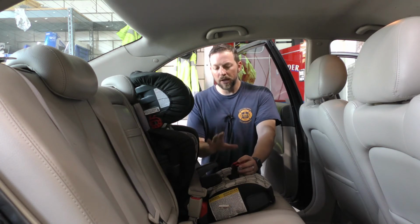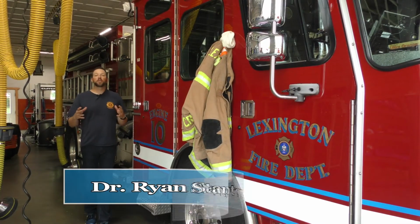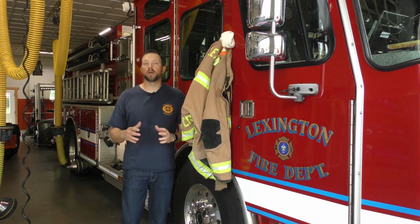So we want to make sure we do everything, and again, just like the other car seat, make sure you read the instructions, the weight limits, the height limits, and set this up just right. If you have any questions, check out your local fire department and they can help you out. Much appreciation to firefighter paramedic Kyle Branham and all the work they're doing here in Lexington to make sure that our children are staying safe.